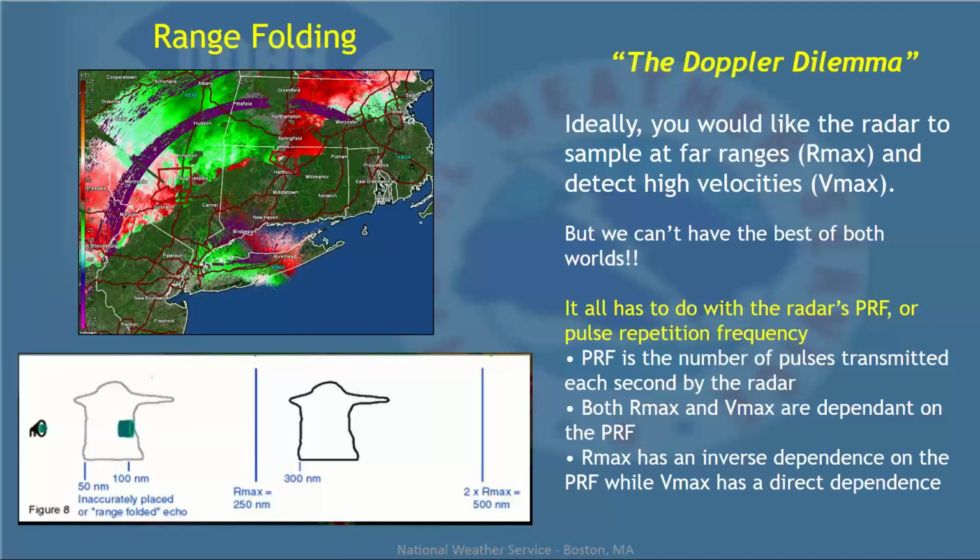But before coming back to the radar, you already emit a different beam of energy. So you might cause interference, and this is why you get the purple haze. And in more scientific terms, this has all to do with the radar's PRF, pulse repetition frequency.